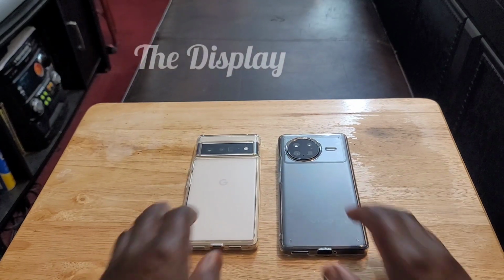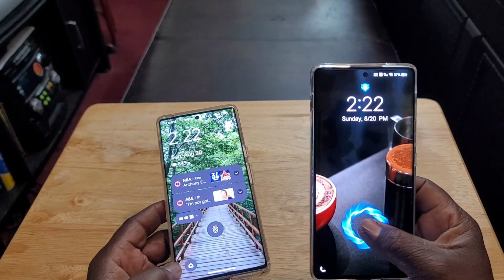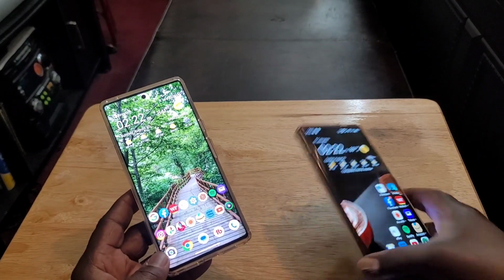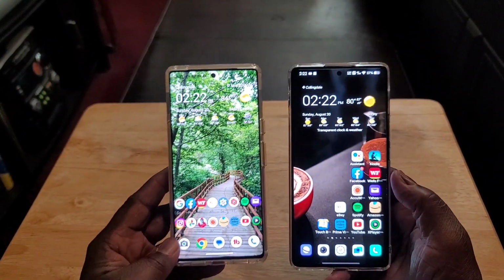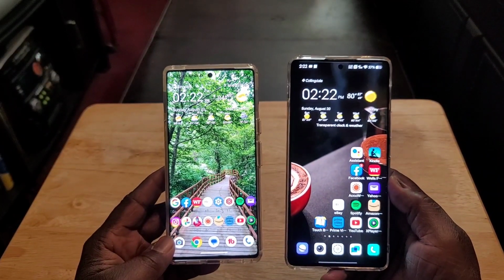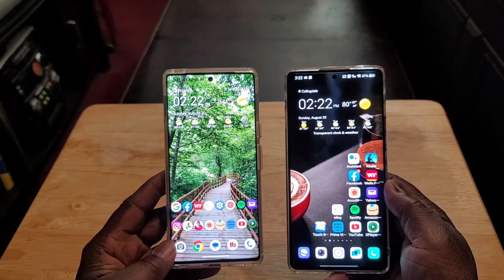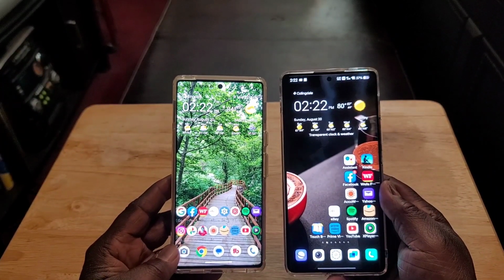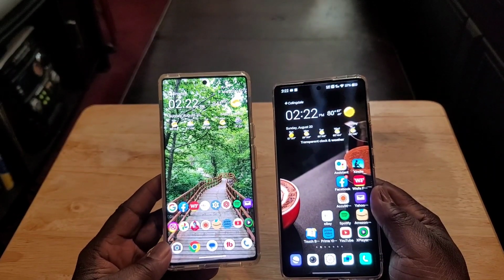Next, let's talk about the display. Now, my favorite thing about any phone is the display. I love the display. As you can look at both of these, you can see they're both beautiful. But clearly, the Vivo X Note has a better display. Both are Quad HD Plus, but 1500 nits peak brightness, 777 nits peak brightness on your Google.